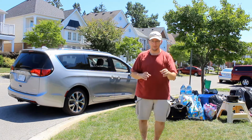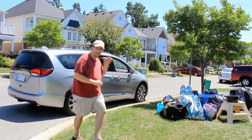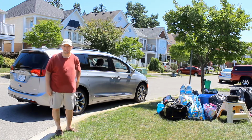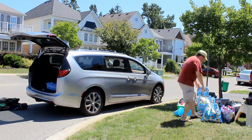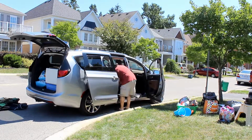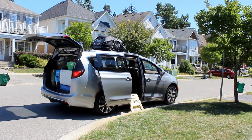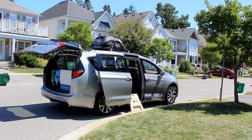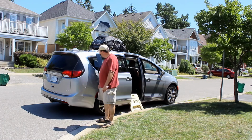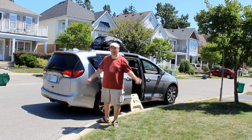But the first step is I've got to get all this gear somehow into here. So first test of the Pacifica, can we do it? Hang on, let's find out. Okay, and the verdict is, honestly, it's like moving half your house. But it's all in. Let's go camping.